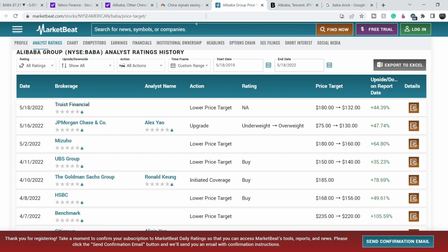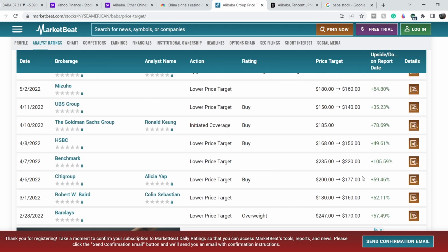And let me show you another bullish news. On May 16th, JPMorgan Chase & Co. upgraded the price target of BABA, increasing it from $75 to $130. That implies about 47.74% of upside potential. On top of that, just recently, Truist Financial lowered its price target from $180 to $132, but it is also an increase of more than 40%. And with these price targets, I have to say that all of them are highly above the current range of $87. This asset becomes even more lucrative.